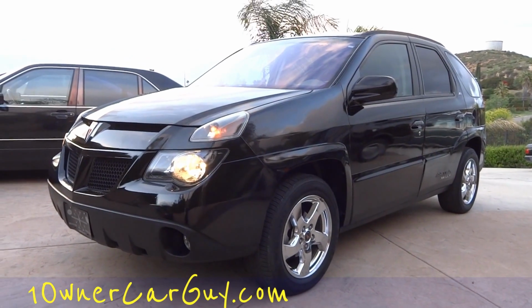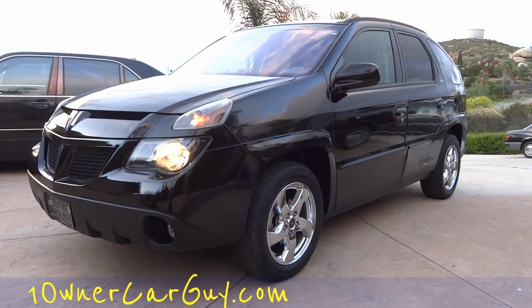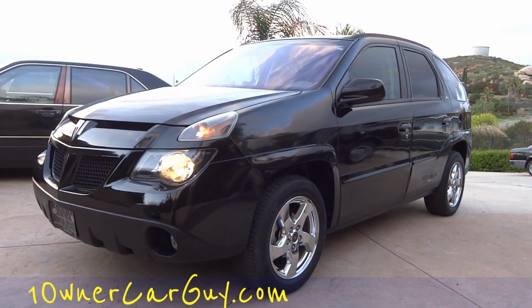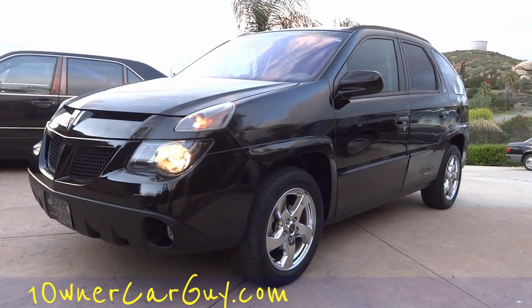I don't know how I'll clip it all together. But this is the 2005 Pontiac Aztek Rally Edition. Hard to find, especially in this year. Last year models, I think they made about a quarter as many of them as usual. Actually about a fifth.